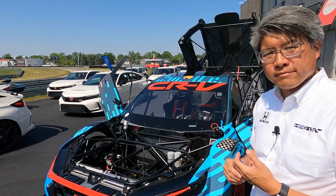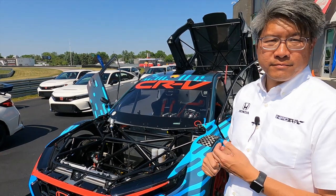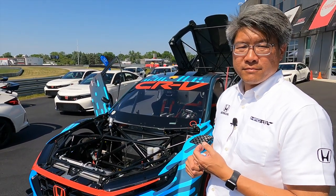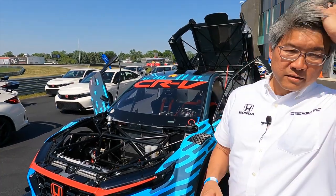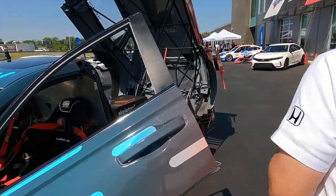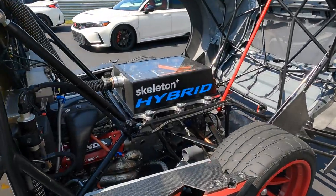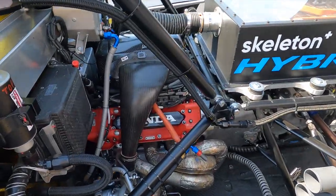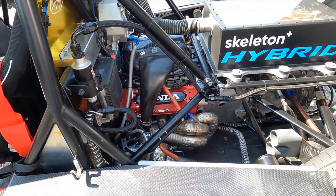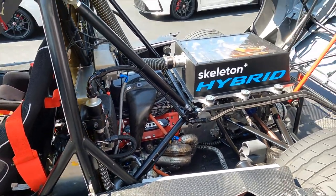Now, that's really interesting you say that, because if I'm correct, this is a current spec Honda IndyCar engine in the back of this. Yes. Can we see it? Yeah, it's our little 2.2-liter twin turbocharged V6. And there it is right there. And if you pull this out of this car, you could put it into one of your Honda team Indy cars and be competitive.